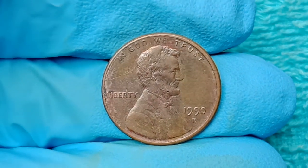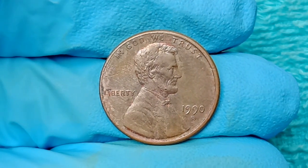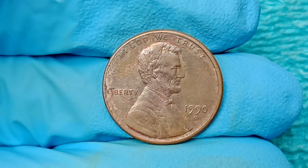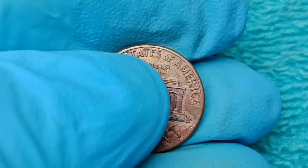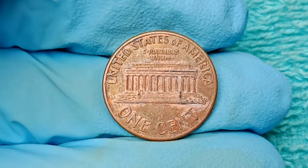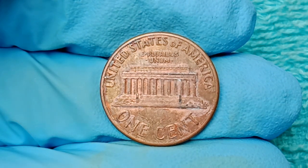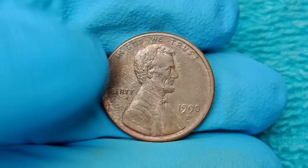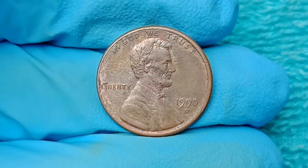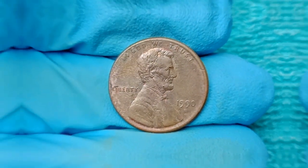Imagine finding a coin so common, so widely circulated, that most people wouldn't give it a second glance, yet this particular 1-cent coin from 1990 with the D mint mark holds a hidden secret that has made it one of the most extraordinary treasures in numismatic history, carrying a staggering estimated value of $382 million due to its unique combination of rare errors, minting anomalies, historical timing, and collector fascination.